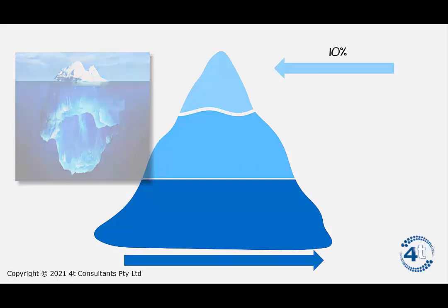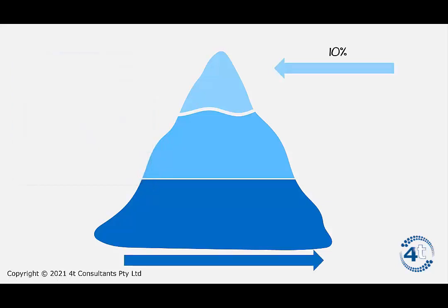The true power of the iceberg is at the base. It doesn't matter how strong or in what direction the wind is blowing at the top, the iceberg will always move in the direction of the base, even if it's in the opposite direction to the wind at the top. And that's true when it comes to environmental monitoring as well.